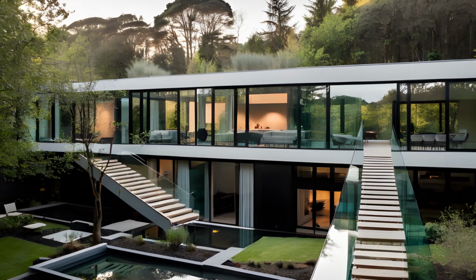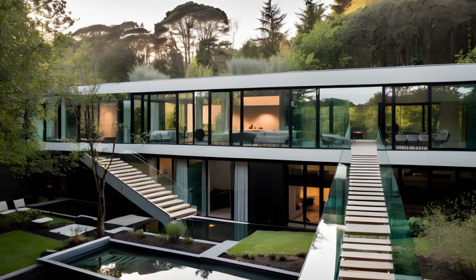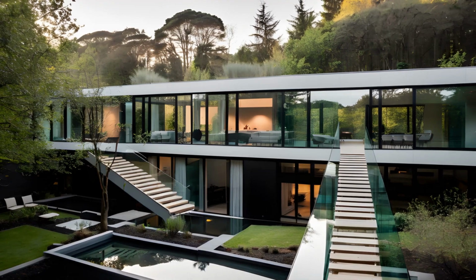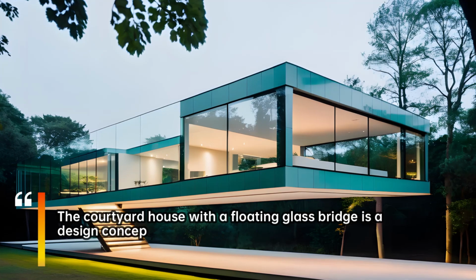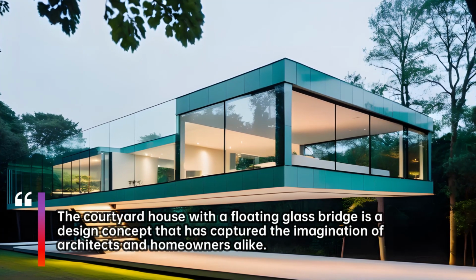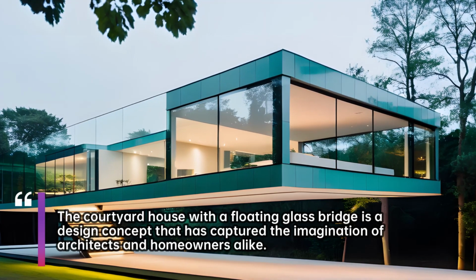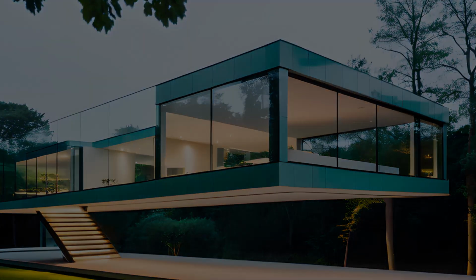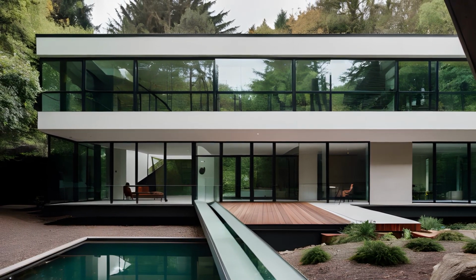One of the defining features of this architectural wonder is its ability to seamlessly integrate the indoor and outdoor spaces. The central courtyard acts as a focal point, providing an oasis of natural beauty in the heart of the home. Large, floor-to-ceiling windows and glass walls not only allow an abundance of natural light to flood the living spaces, but also create the illusion of a continuous flow between the courtyard and the interiors.